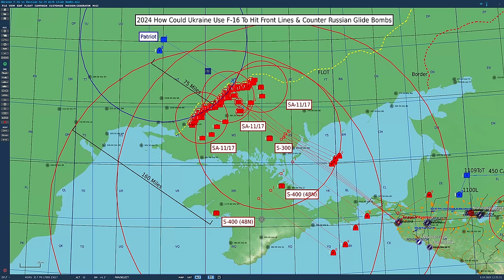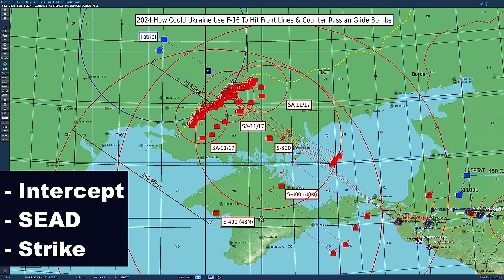Hello, valued viewers. I hope you're all doing very well. As you probably know, Ukraine are due to inherit some used F-16s. You guys have asked how Ukraine might use these F-16s effectively and realistically. We've had a chat and we've come up with three likely uses. One would be QRA intercept.